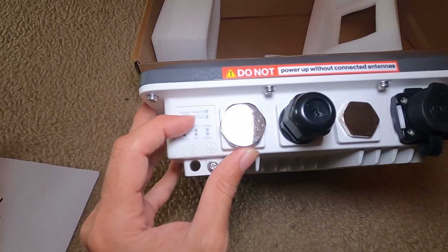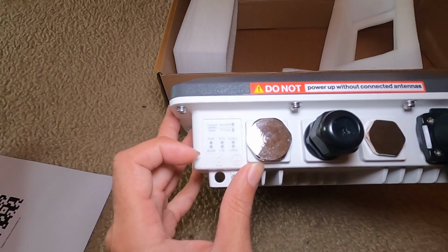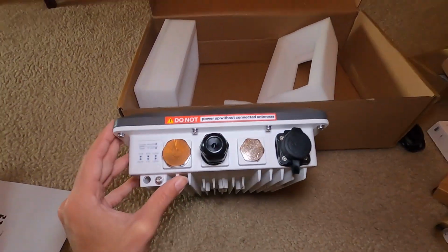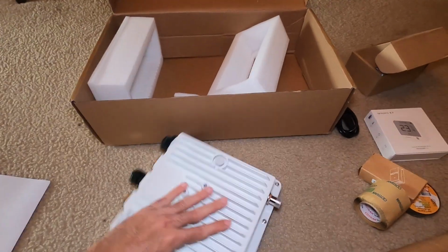So: console, reset, SIM (nano SIM card), TF card reader, power, WAN, Ethernet, LTE. So I'm assuming cellular as well as Ethernet. Got some more ports on the back here that we could technically tie into if we really needed to.